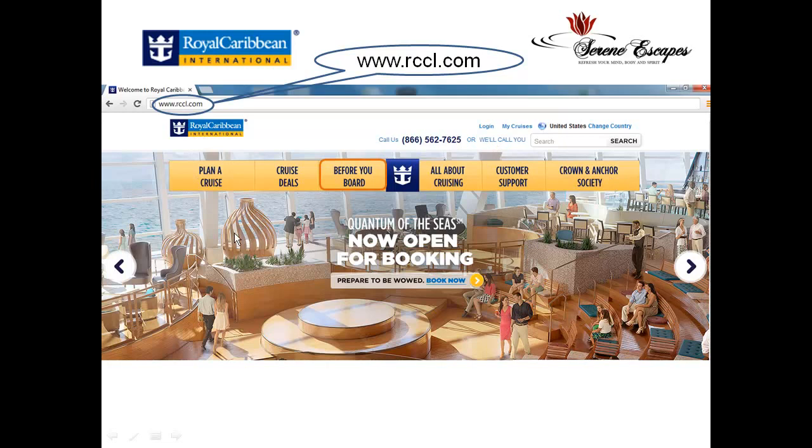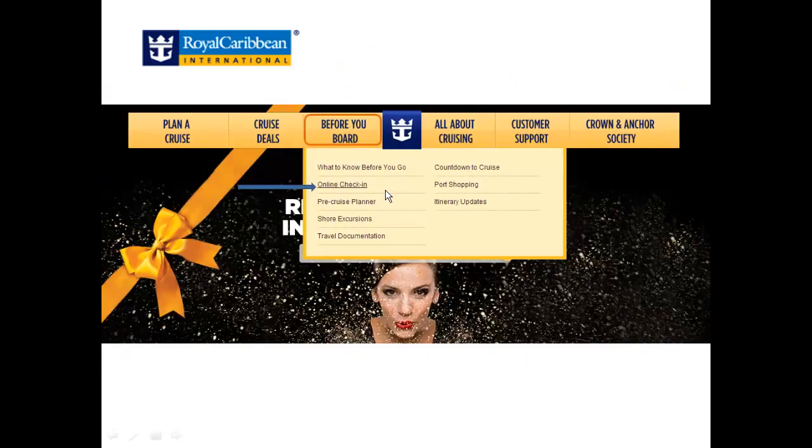You may have a different picture in the background. That's okay. What you're looking for is this ribbon here in the center, and you want to click on Before You Board. When you click on Before You Board, it's going to bring down another menu. What you're looking for is the online check-in link. Click on that link.